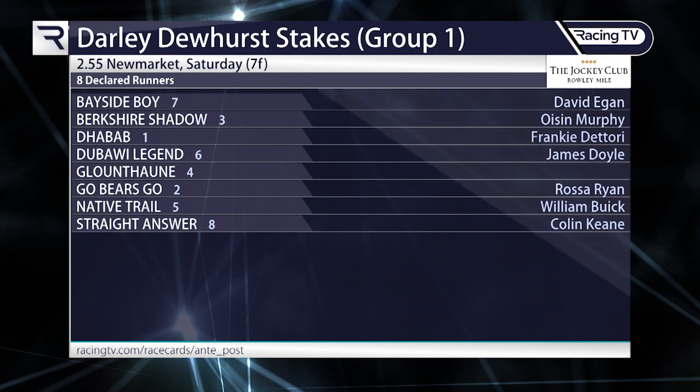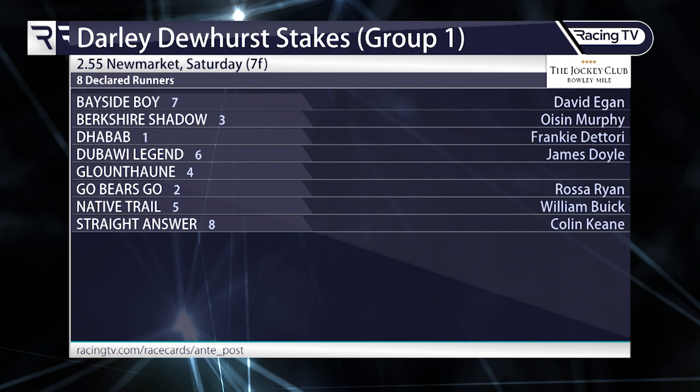Bayside Boy, David Egan; Berkshire Shadow, Ashim Murphy; Dabab, Frankie Dettori; Dubawi Legend, Aglaoon Thorn; Go Bears Go; Native Trail, who officially does head the betting, and the straight answer is the mount of Colin Keane for Jer Lyons. Right, let's start with Native Trail.